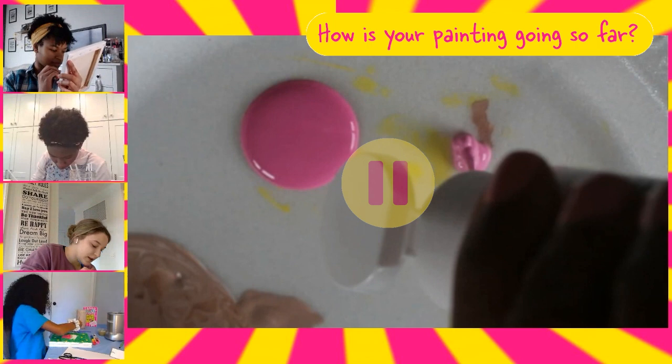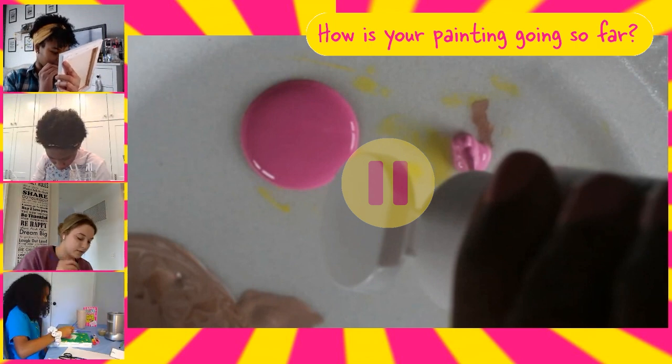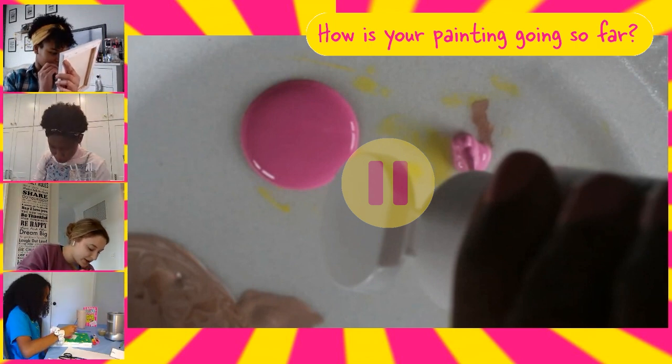Yeah, when I was doing the cake part, I accidentally did the rose gold, so then I just mixed it with the brown.